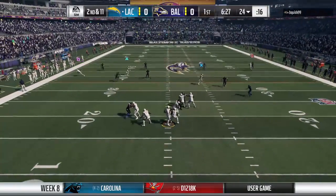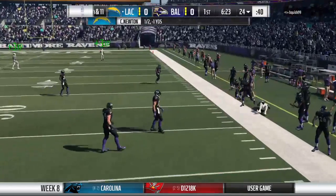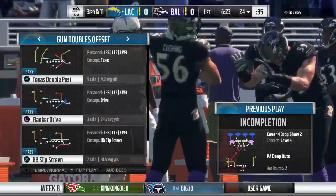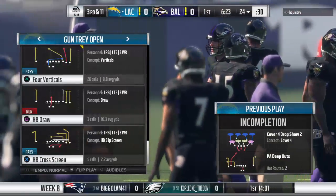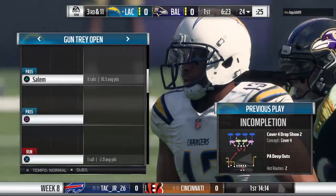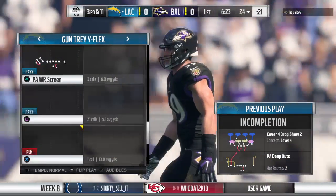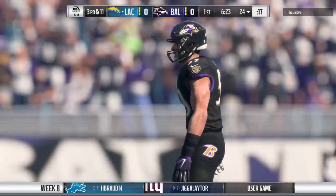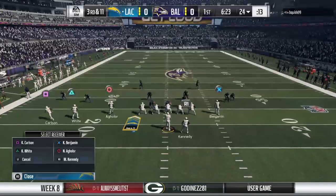Play action. It's Newton. Flush to his right. And this one taken in on the right sideline, but not in the field of play. They say it's incomplete. The throw led him a little too far. It brings up 3rd down. Little trouble thus far on their opening drive as they come up on a 3rd and 11.